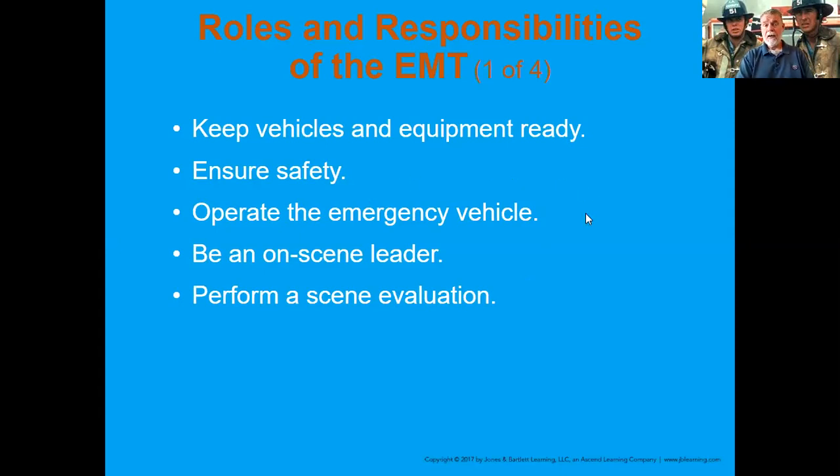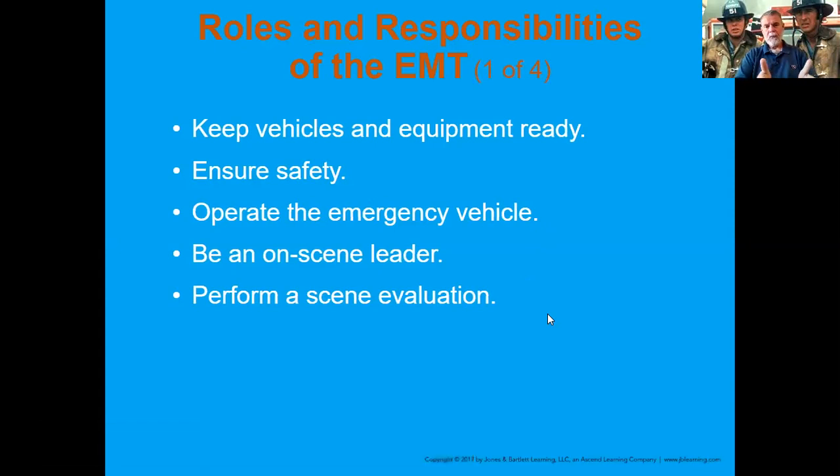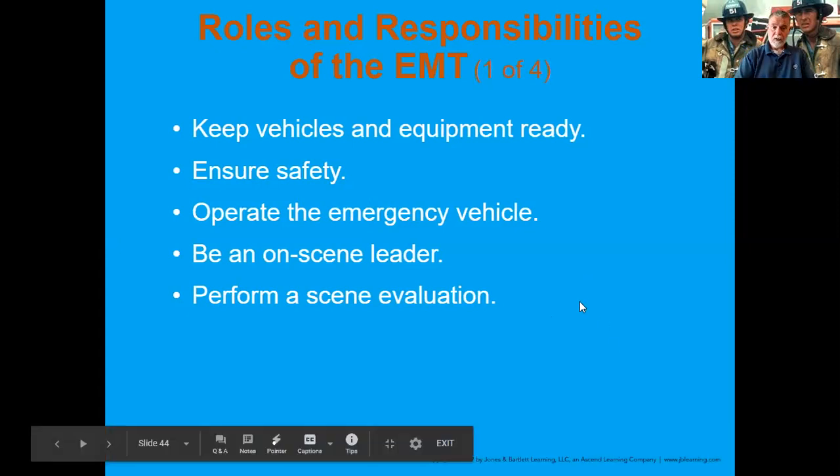So ensure safety. Me, I come first, my partner, the patient, and then the public. So again, there's this just safety mindset that we always have to have. Operating the emergency vehicle, something that we're unfortunately not running currently, is our ambulance operation course. There's certain ways that you navigate through. One's called a serpentine, doing that in reverse. How do you parallel park an ambulance? But it's been my experience that will also be available at your current employer, because it's ultimately up to the employer to say, yes, we recognize that you are a safe driver. Now we're going to let you be our employee.